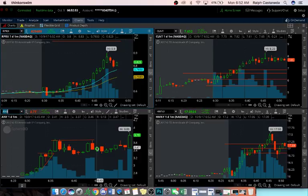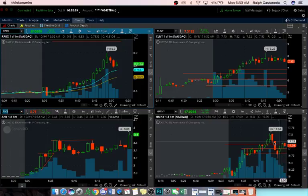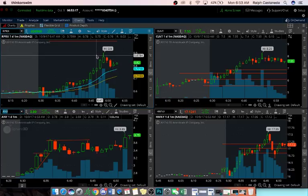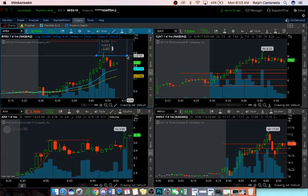HMY, it looks like a small bounce from the 1670s to the 1719s. Let's see if it holds above 17. So as for ANY, it might come back down under its resistance right now, or best case scenario, we can hold above the 360s, 370s, the 370 level. RPRX finding some support here in the 80s. Watch for a pop here at 87. Hopefully we can hit $1 today.